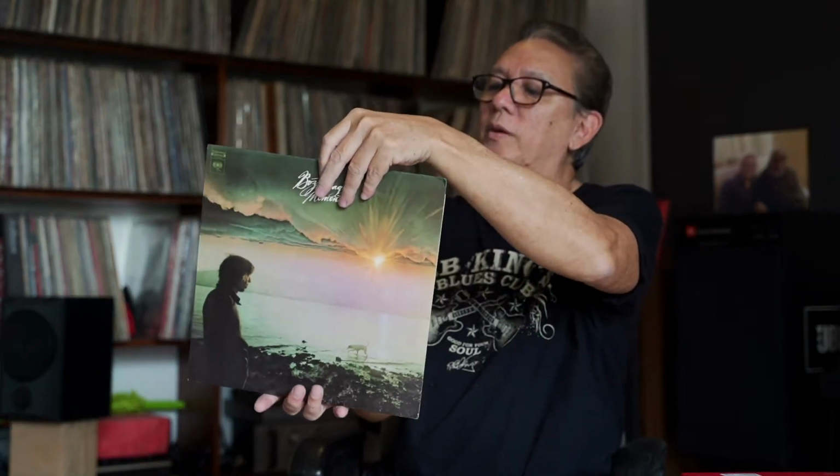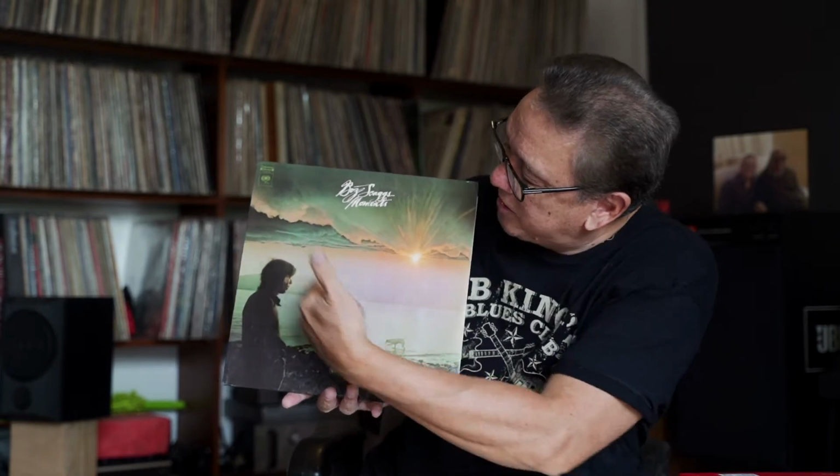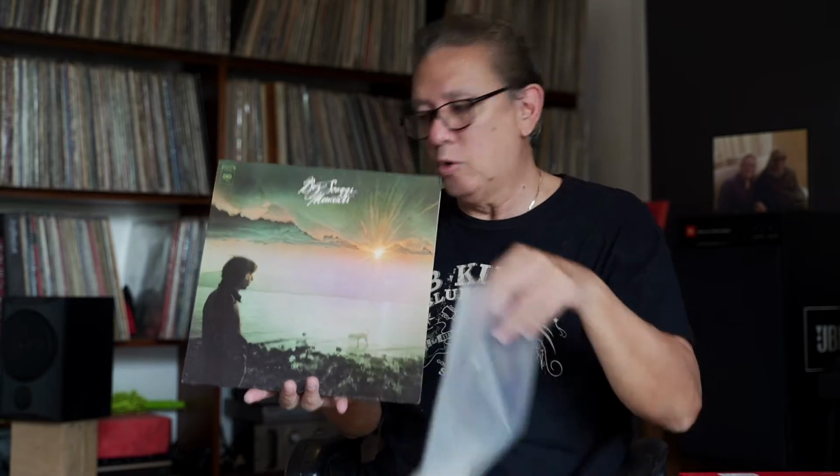Boz Scaggs, Moments. Look how nice. It's a sunset with a dog on the beach, a rocky beach. It looks like a pretty bad beach, but beautiful sunset. And he's looking out, and he loves it, and you love it. And the photographer really hit it with this one. Boz Scaggs, Moments.